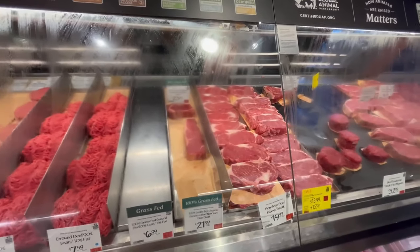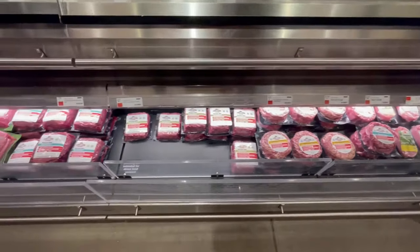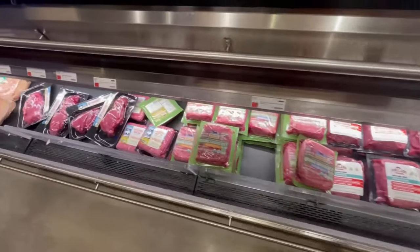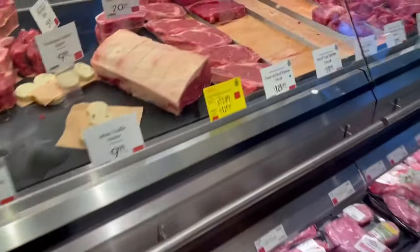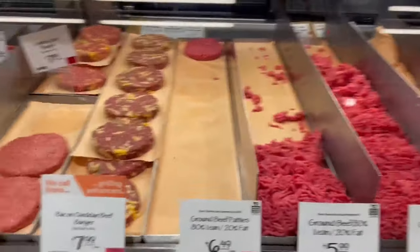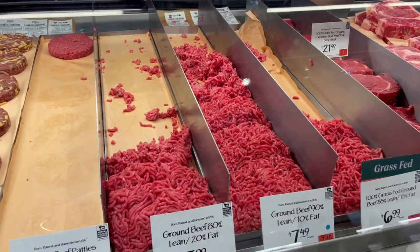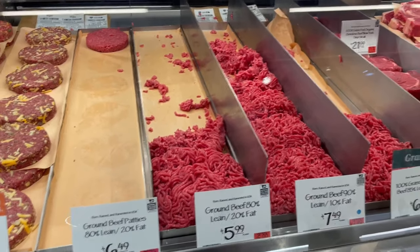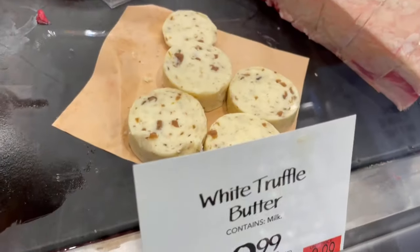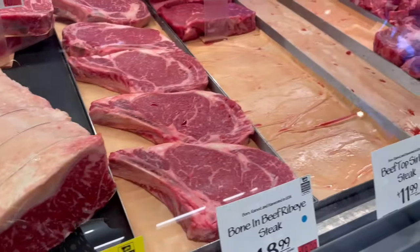People usually fall in line, so I have to find my place in the line. There's not too many people, so that is very good. So do they have lamb chops? They don't have lamb chops. I'm looking for, so I guess I'm just going to do my beef here. Ground beef 80%, that's my son's fave. So getting some of these, and he's cutting up some lamb chops for me. Yay.